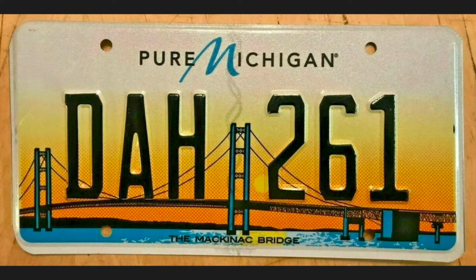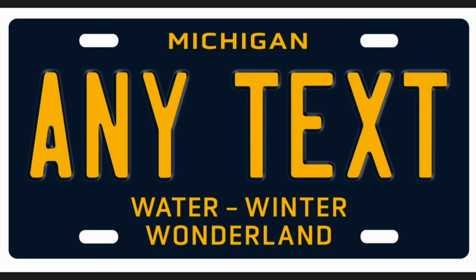Here's a much better one. The Mackinac Bridge, at least this one's pretty. The letters are well placed. The numbers are well placed. Again, the Pure Michigan text on the top is not my favorite, but at least they made the M a different color, so it's not as confusing. But at the same time, it still is confusing because why is the M different? We don't know.